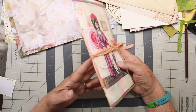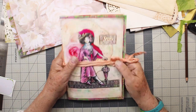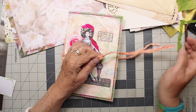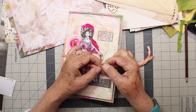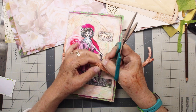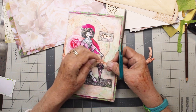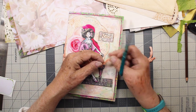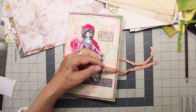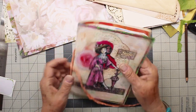And I think I can do at least one more video on this, doing some more decorating inside. This is backwards. This is where the seam is. Trim that a little bit. And that goes on the back.